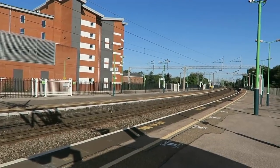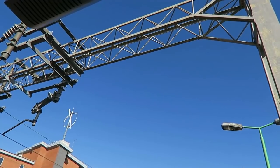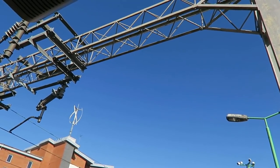Good morning, good morning, good morning. Look at this lovely blue sky. It's going to be piping hot, about 90 degrees so they say, so we shan't be sitting down on the platform all day.